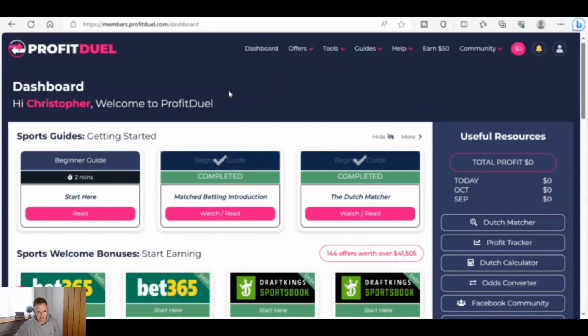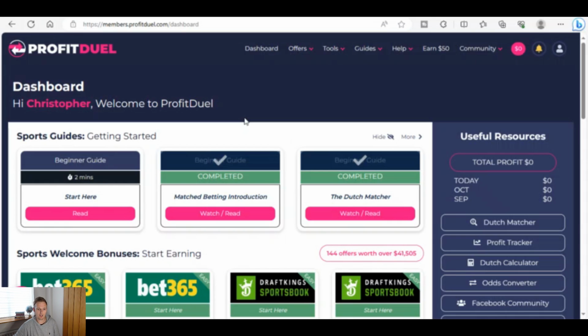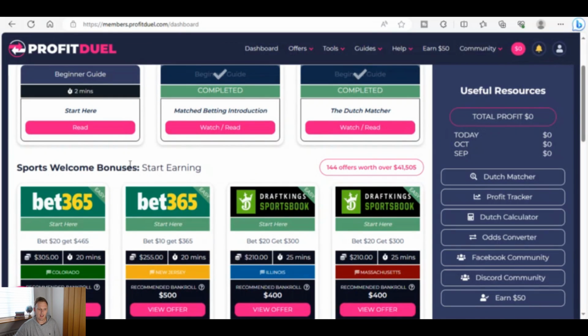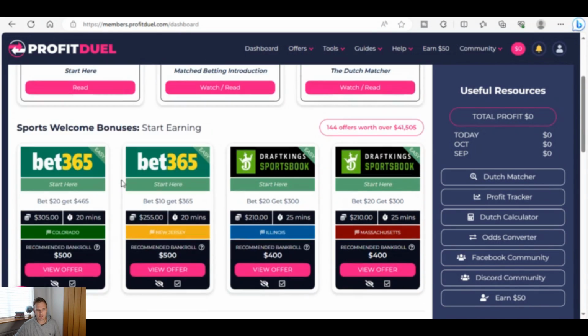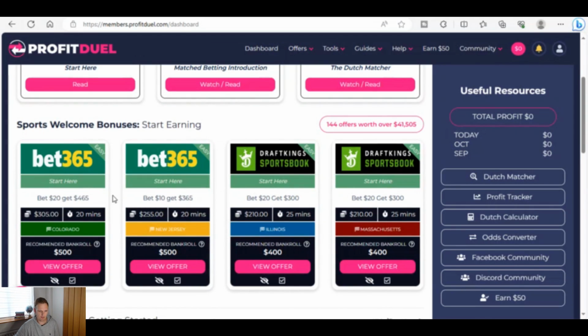But having said that, getting on the laptop then, the very first website that we're going to be using is Profit Duel. Now, this is the US version of the match betting site that I use to make nearly $50,000 called Odds Monkey. That's the UK version. But this one is just the same as the UK version. So what we're going to do is just scroll down, and here it says sports welcome bonuses. So obviously match betting, where we take advantage of those welcome offers and just basically bet on every outcome to make money no matter what happens.